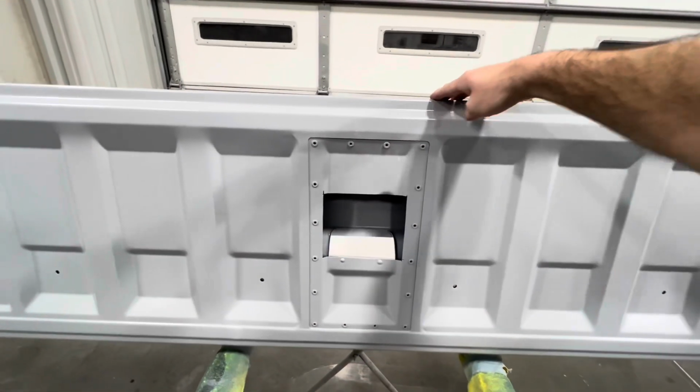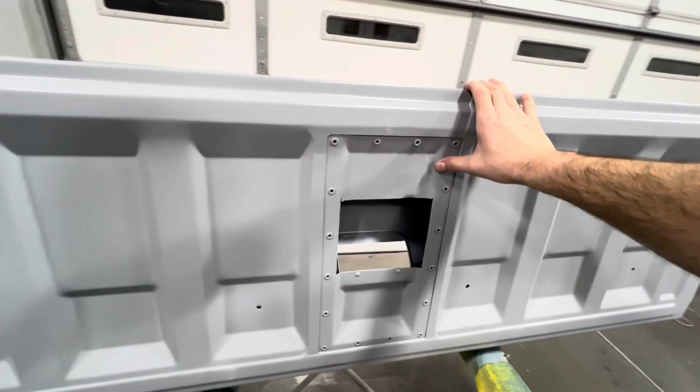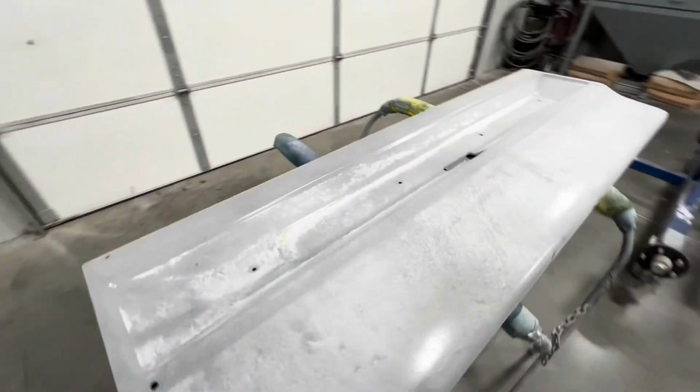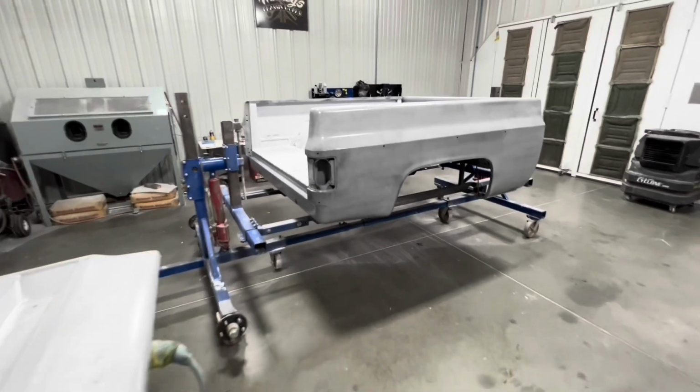I fit the tailgate up for a flush-mounted inside handle because of the way we're going to do the tailgate band on the back. It'll be smooth, it won't have a handle there. So the way we did this one, I know exactly how long it took.